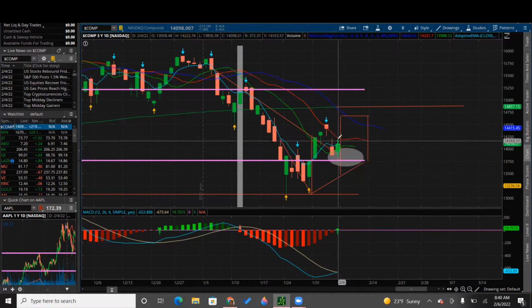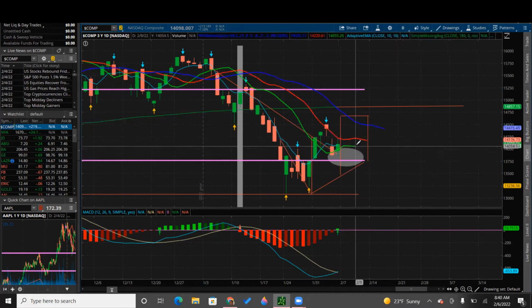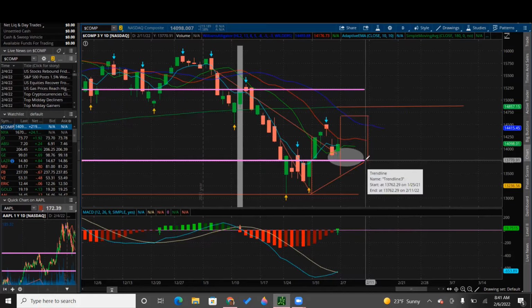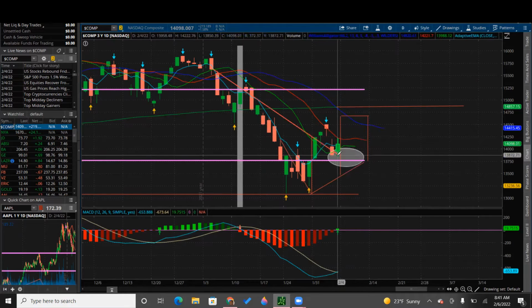Coming into this week, I do see a little bit of a continuation down. I see a possible high by Friday in the neighborhood of 14,178. But I expect it to retrace back down to where this lower Keltner value band is at 13,777.70. So don't expect a lot from the NASDAQ coming into next week.